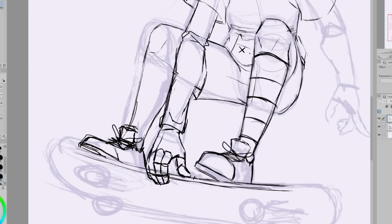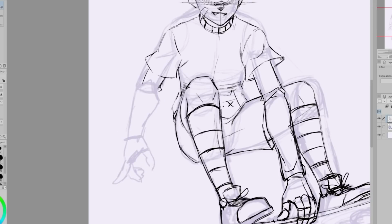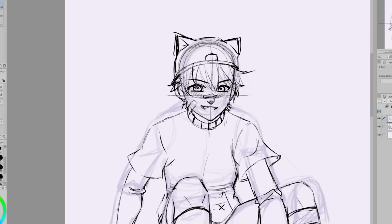And I wish I had an answer for that, like you upscale the hand this much based on blah blah blah. But for me, it usually just comes down to feeling and instinct. I kind of just keep playing around with things until it feels okay. I just don't want things to look super deformed or like super out of proportion.